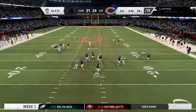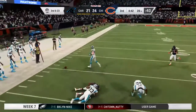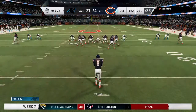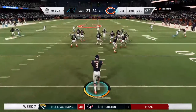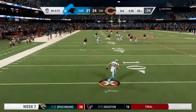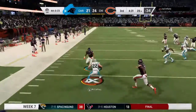On 3rd and long, it's Mahomes. And that will be incomplete. So it would appear they will not be able to add to their lead on this opening drive in the second half. Yeah, if another touchdown was scored there, now we're talking about a 2-score game, and they're probably on their way, creating an excellent gap between them and their pursuers. But how about the defense there, able to step up and keep themselves in this one?